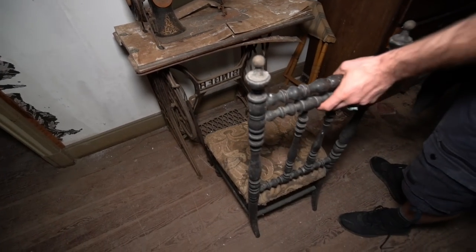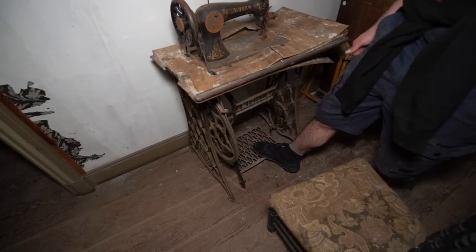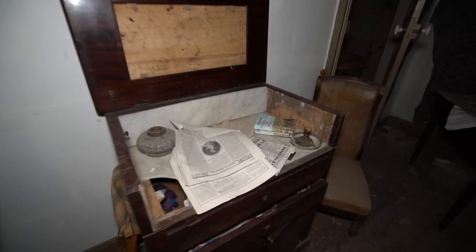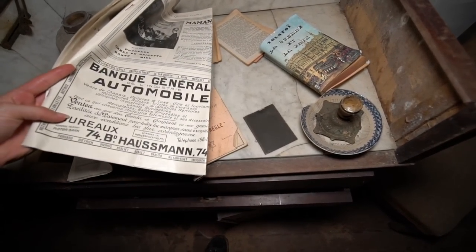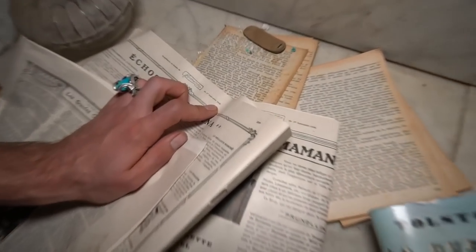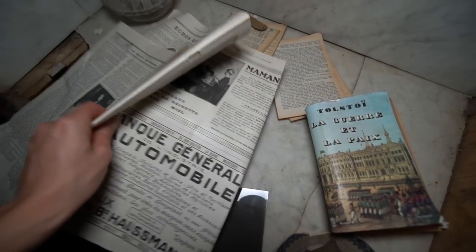Oh, look, it's still set up and everything. No, I think it's a magazine. It's got a date on it. 1st of September 1909. It's old. It doesn't even look that old, does it? No, it's quite white for back then. Yeah, it is.